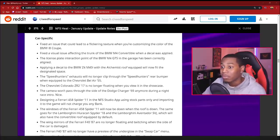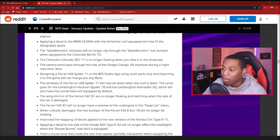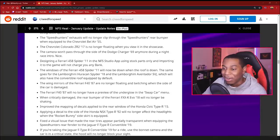Fix an issue that can lead to a flickering texture when you're customizing the color of the BMW i8 Coupe. Fix the visual issue affecting the trunk of the BMW M4 convertible when a decal was applied. The license plate interaction point of the BMW M4 GTS in the garage has been correctly aligned. Applying a decal to the Toyota Supra MK5 with the Alchemist roof equipped will now fit the designated space. The Speed Hunter's exhaust will no longer clip through the Speed Hunter's rear bumper when equipped to the Chevy Bel Air. Chevy Colorado ZR2 is no longer floating when you view it in the showcase. All of these bugs, bro.